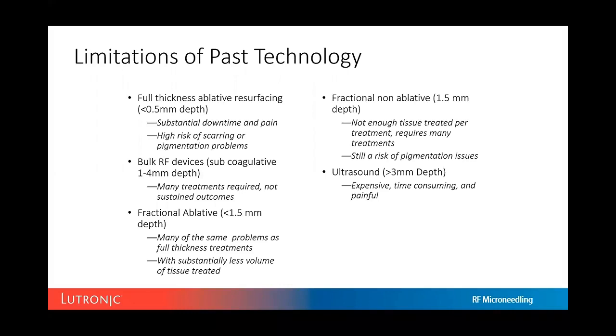Fractional ablative devices, less than 1.5 millimeter depth, which are typical CO2 lasers and some erbium YAG lasers, certainly can be helpful, but they have the downtime associated with the wounds being superficial. And again, we're not really treating a substantial volume of the skin, and the volume we're treating is going to be very superficial. Non-ablative fractional devices have lots of advantages compared to ablative technologies, but you still have pigmentation risk, and they're really not ideal skin tightening devices because the depth is not sufficient.